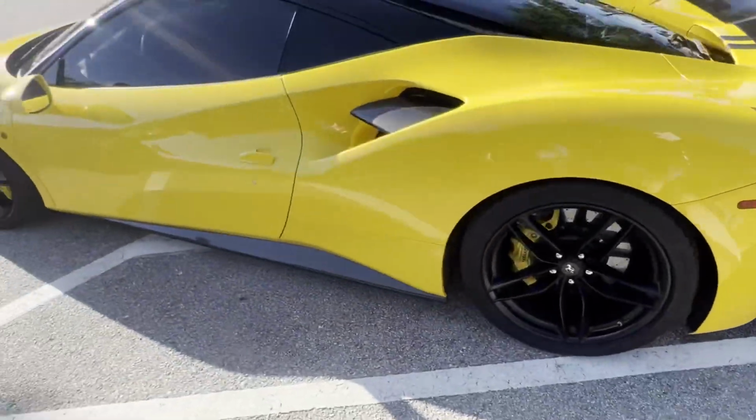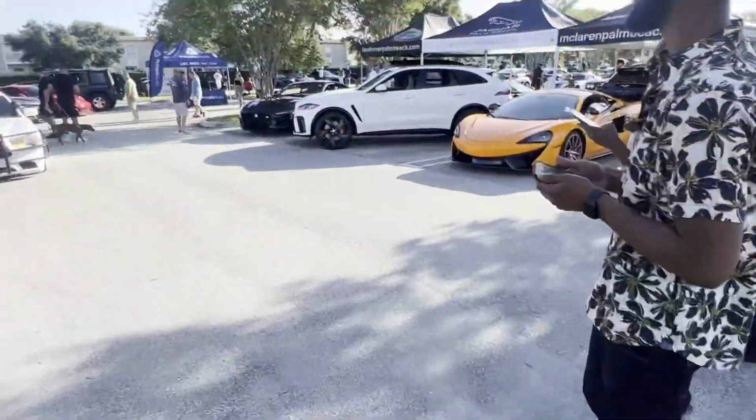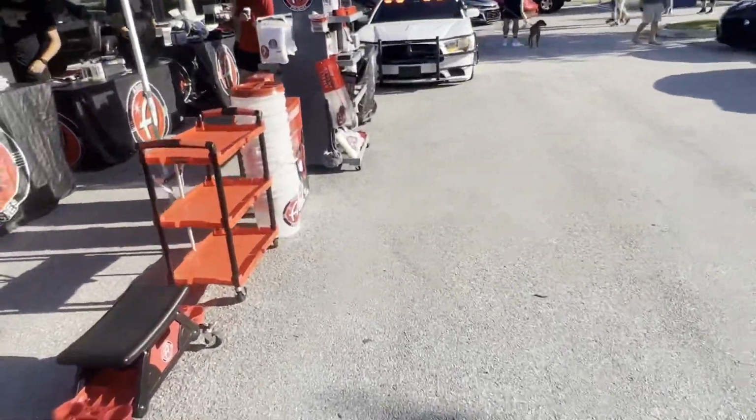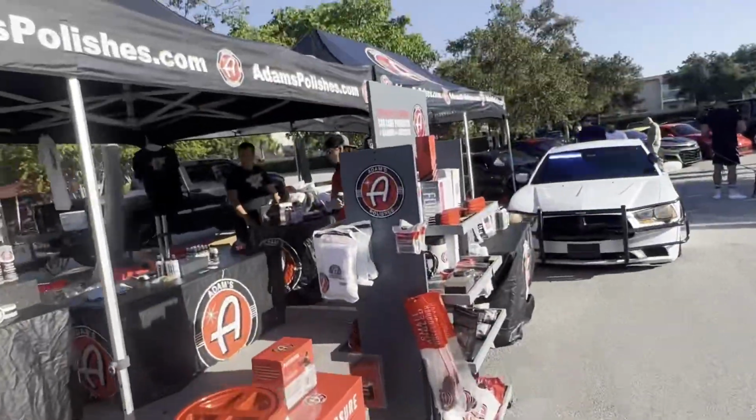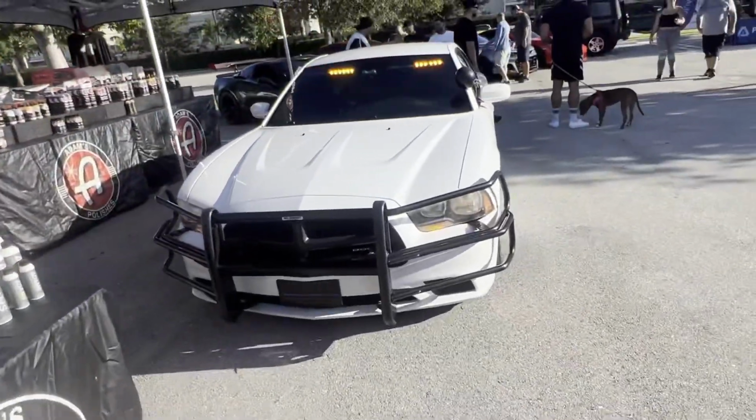Engine right here, set up and everything. Got more stuff out here. You guys support Adam's Polishes. That's what got the cup car looking so clean.